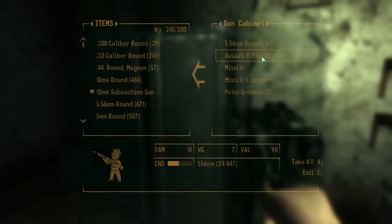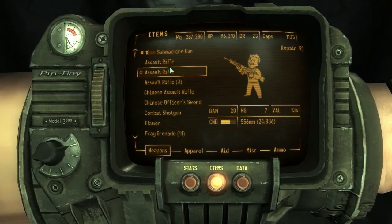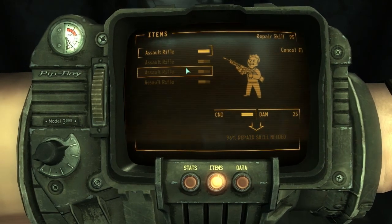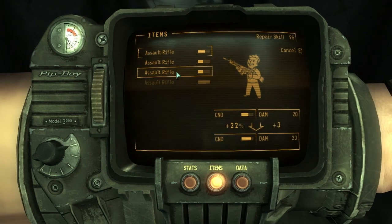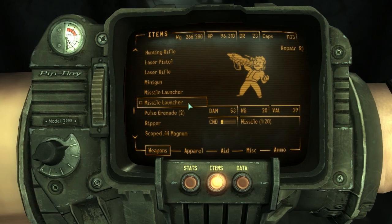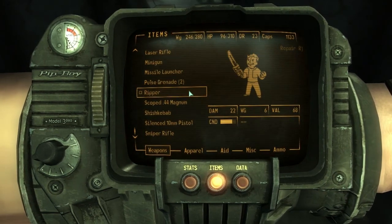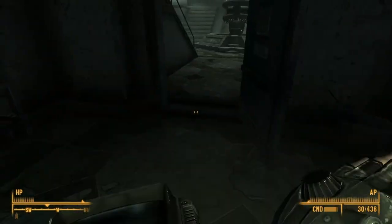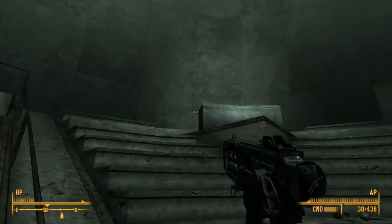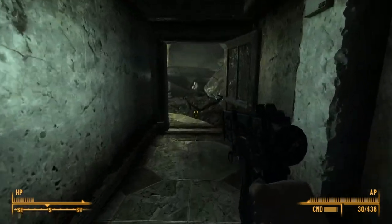That's a lot of assault rifles. Let's take it all. Then repair some shite. Okay, let's repair one of these. Then the second healthiest one. Of course, an important part of my arsenal is the missile launcher. It has served me well thus far. And I hope it will continue doing so. Yeah, good.